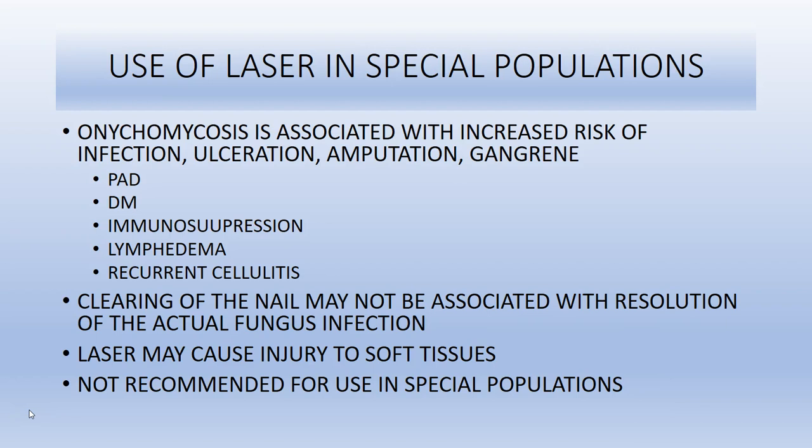And we know that debridement alone is not going to be curative for onychomycosis, that we want to use debridement as a means to allow better penetration of our topical therapies or more effective application of our oral therapies. So when considering laser, consider it as a temporary cosmetic means for addressing onychomycosis. It does nothing to actually treat the disease. And if the patient does have an immunocompromised state or a peripheral vascular state that requires treatment, laser really is not an appropriate therapy in and of itself.